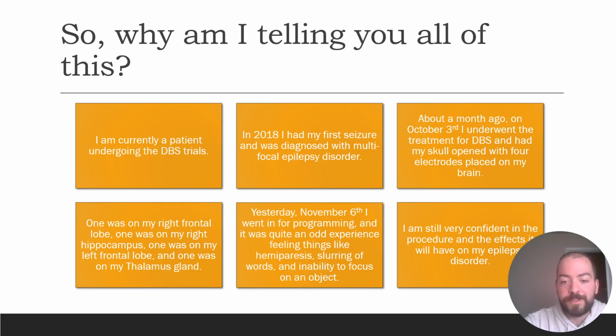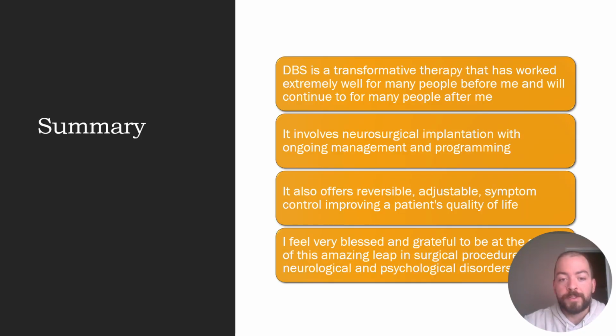I'm still very confident in the procedure and the effects it will have on my epilepsy disorder. I'm grateful, you know. It's a very cool treatment, and I'm cool to be at the forefront of it. So, in summary, DBS is a transformative therapy that has worked extremely well for many people before me and will continue for many people after me. It involves neurosurgical implantation with ongoing management and programming. It also offers reversible adjustable symptom control, improving a patient's quality of life. I feel very blessed and grateful to be at the beginning of this amazing leap in surgical procedure of neurological and psychological disorders.